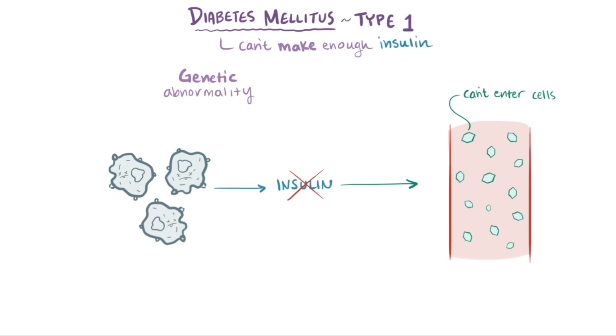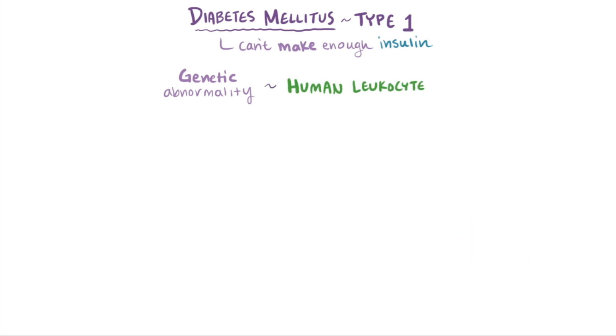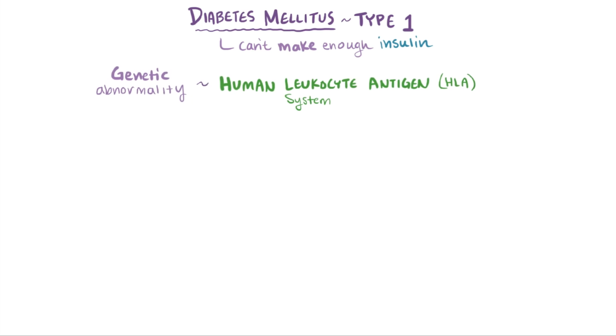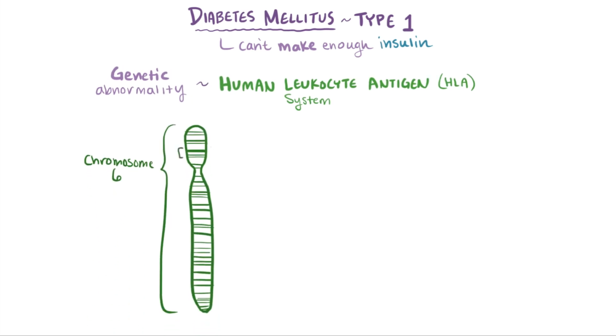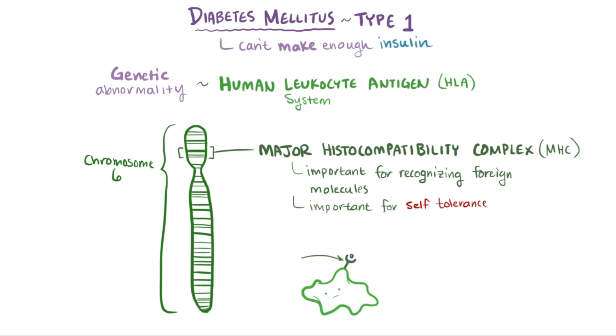One really important set of genes involved in the regulation of the immune response is the human leukocyte antigen system, or HLA system. Although it's called a system, it's basically this group of genes on chromosome 6 that encode the major histocompatibility complex, or MHC, which is a protein that's extremely important in helping the immune system recognize foreign molecules, as well as maintaining self-tolerance. MHC is like the serving platter that antigens are presented to immune cells on.